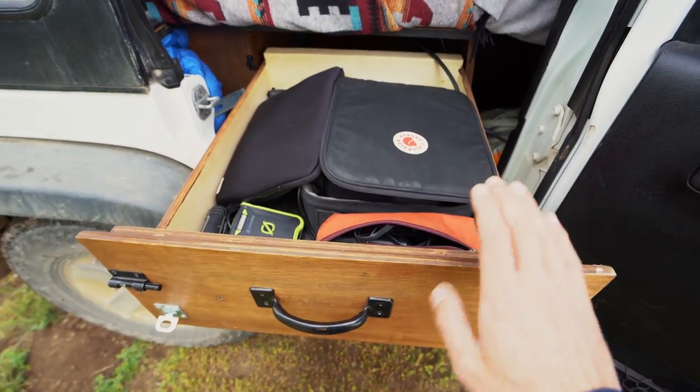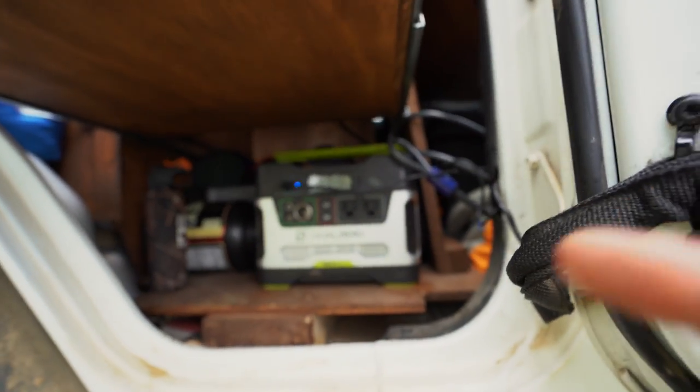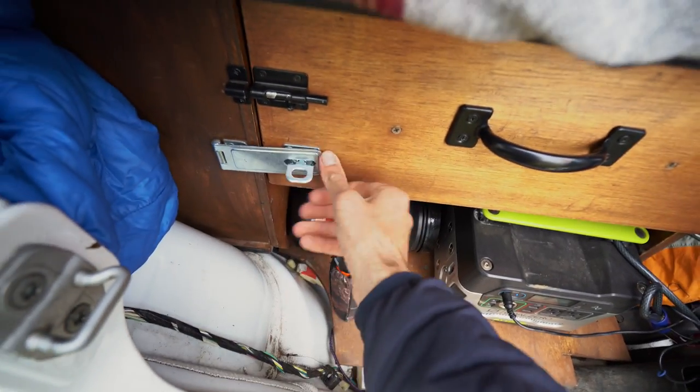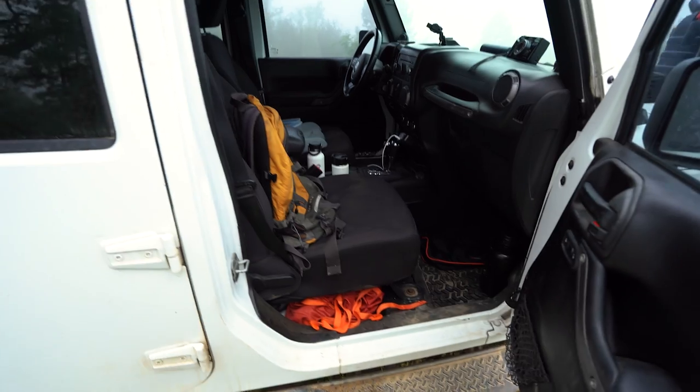Most of all my gear is in this drawer, and again this connects to that lower lock down there and secures everything, as well as a second padlock here. This is a safety net, so that pretty much wraps that up. And finally, the front seat here.